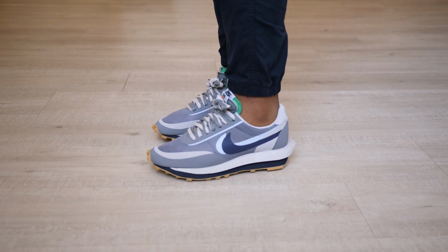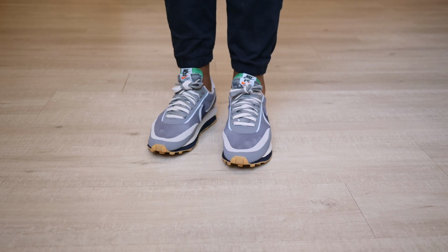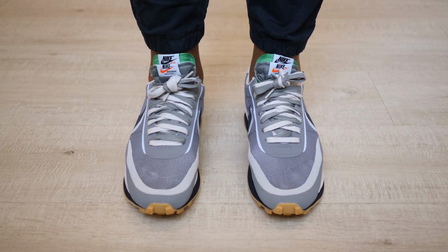I stayed true to size. I found it very tight at the forefoot, and I recommend going up at least half a size due to its restrictive synthetic upper. If you do have quite narrow feet, you can stay true to size as well.